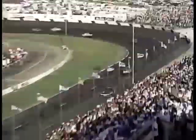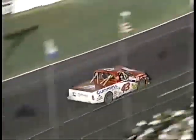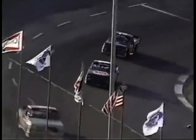Hornaday leads. Skinner is now in 2nd. It is a goodly distance back to the 3rd place truck now. And that will be Ronnie's. No, he has gone a lap down. Ruckman now back in 3rd. A goodly distance back, and caution is on the speedway. There is some debris. There is some dirt that has been kicked up on the racetrack.